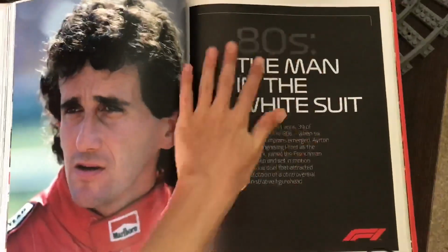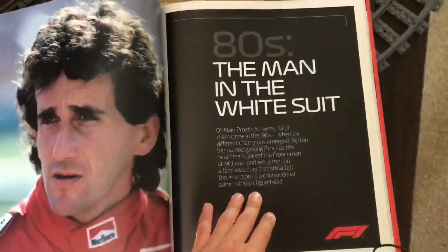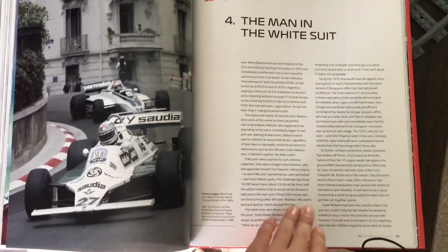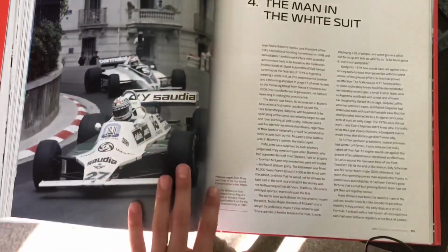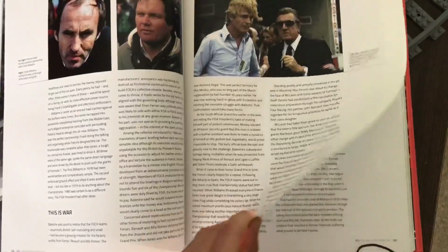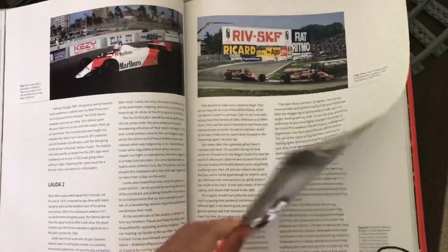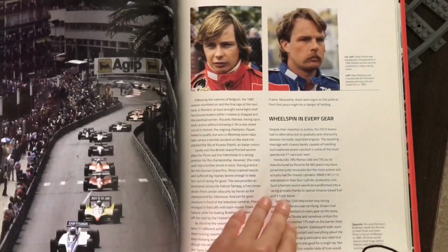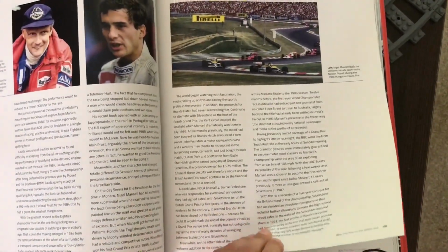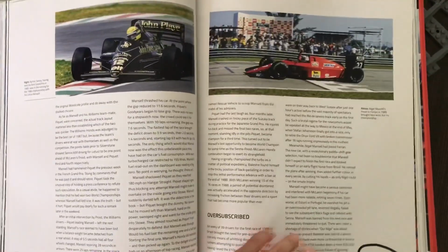So, 80s, The Man in the White Suit. This was all about Alain Prost, and I really enjoyed this chapter as well, like all of them. This was interesting because it showed some of the more obviously modern cars. And another thing I really enjoyed about this book is that it really shows the evolution of the cars. It's not hard to skip through and see how they evolve, which was a big thing for me. And the 80s chapter really talks a lot about the FIA, which is a really interesting story.